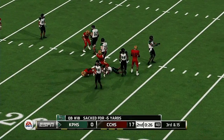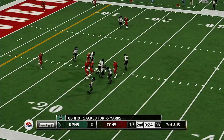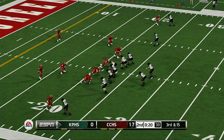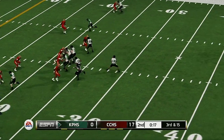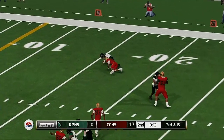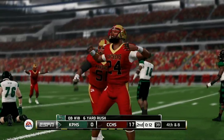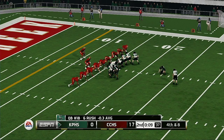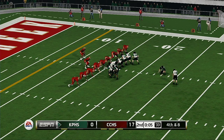He's on the run. They bring him down. Sometimes it's just a relentless pass rush that results in a sack. That's what happened there. Now he's scrambling. Tackle made at the 16-yard line. The quarterback trying to make a play. Well, he did a nice job of getting some yards there on the scramble, but he needs to learn to slide to avoid those big hits.